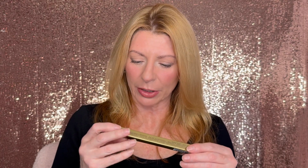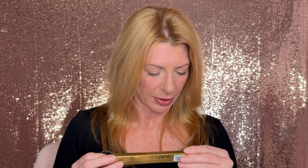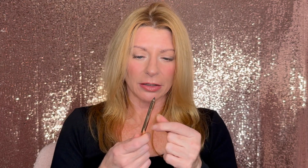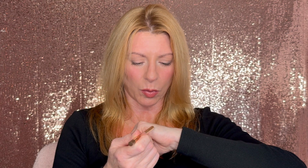Next up from Hourglass, I picked up one of their waterproof gel liners. It's their Voyeur. This is in the shade, I think it's Cave. I don't know why it's in the box because I've been using it. You can tell, look at this, there's goo all over the sides because I've been using these. But I picked this up because I've been wanting something for my waterline that was literally not going to move. I'm always looking for that because of my watery eyes.